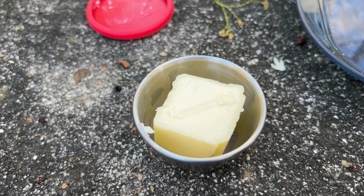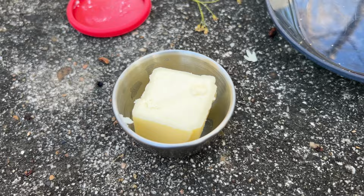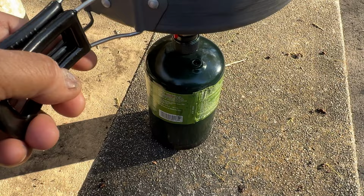Butter's pretty hard this morning. Tried putting this container in my pocket, but it didn't warm up enough. It was pretty much frozen last night. This is still going. It's coming along nice. I think I'm getting out of gas anyway. I'm gonna pull it off now. This green bomb here has lasted several trips. Time for a new one.